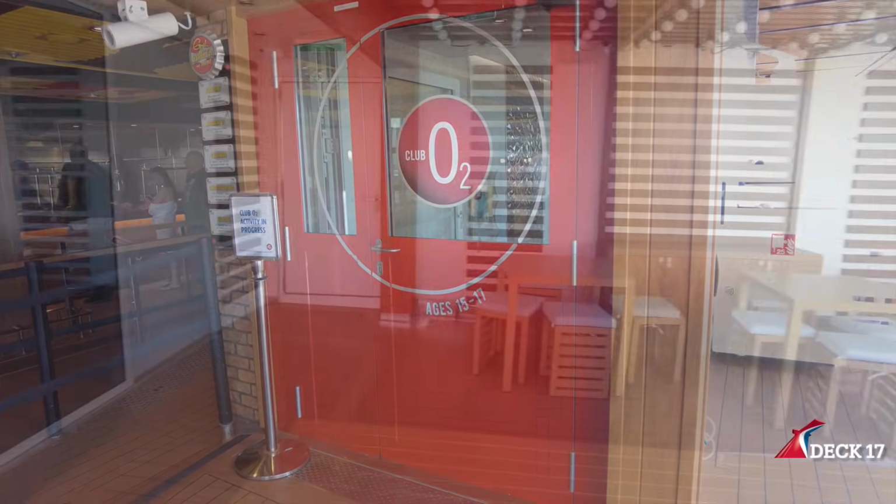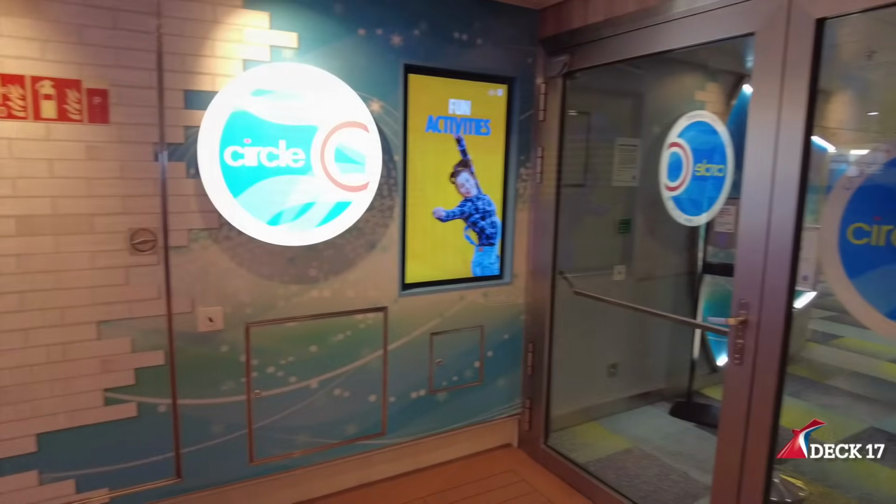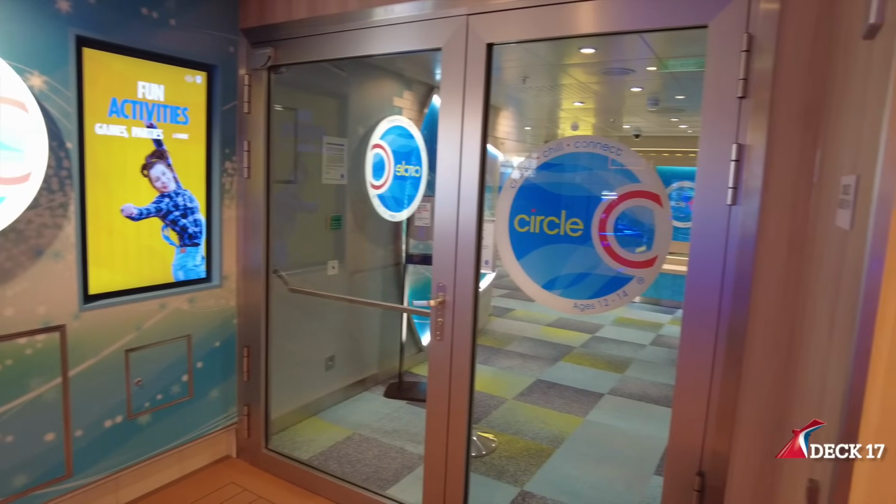Club 02 is for all the teenagers 15 through 17. And Circle C is for ages 12 through 14.